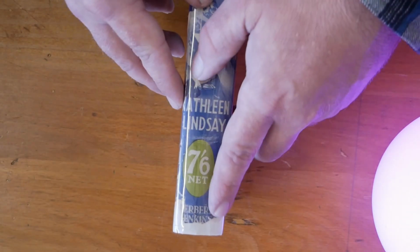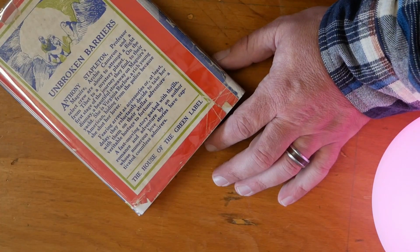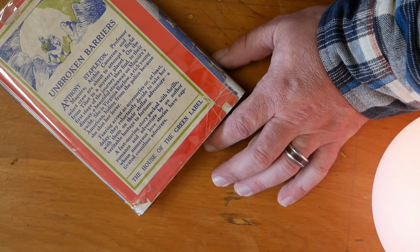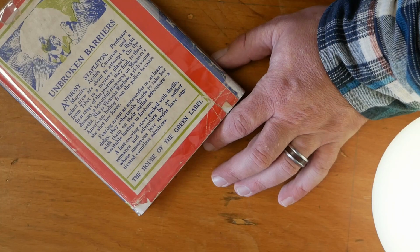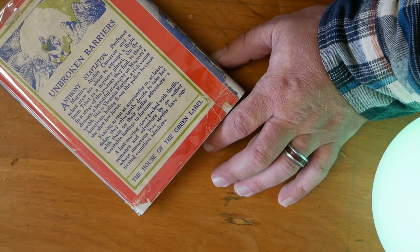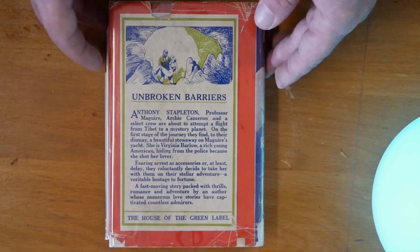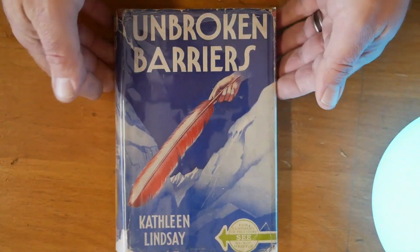So, damage here. Let's see if I can read this upside down. Anthony Stapleton, Professor McGuire, Archie Cameron, and a select crew are about to attempt a flight from Tibet to a mystery planet. On the first stage of the journey, they find, to their dismay, a beautiful stowaway on McGuire's yacht. She is Virginia Barlow, a rich young American hiding from the police because she shot her lover. So, very interesting blending of the contemporary fiction of that day and a science fictional plot. Very nice. It's a stowaway story.